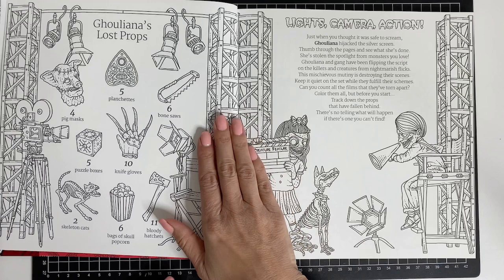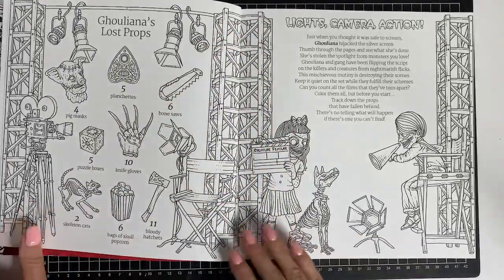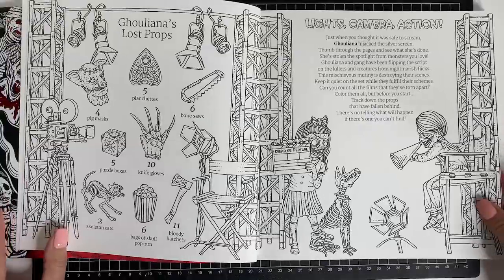Can you count all the films that they've torn apart? Colour them all, but before you start, track down the props that have fallen behind. There's no telling what will happen if there's one you can't find."